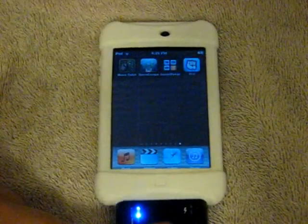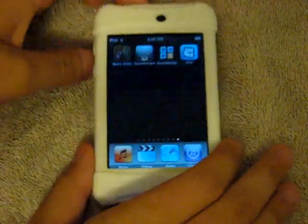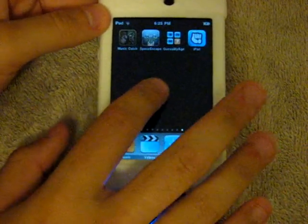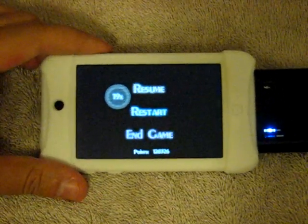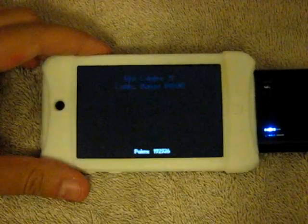If you're wondering what this thing is at the bottom, this is my backup battery pack because I am running low on battery juice right now. But anyway, this is going to be called Music Catch. That's my number one application for today, and I'm sure most of you have not heard of it. It's a rather unknown application.